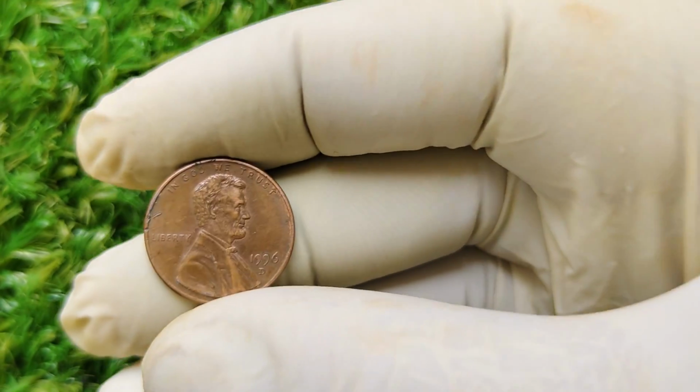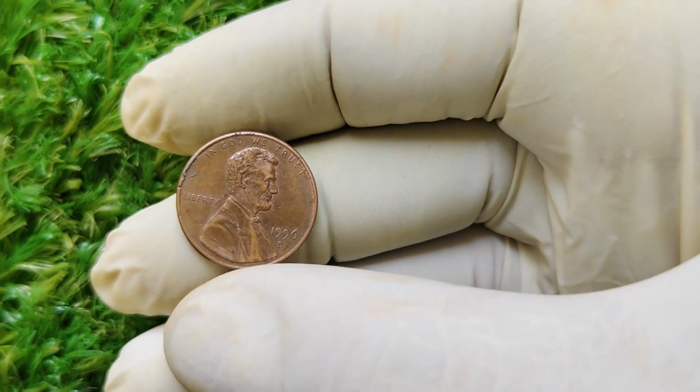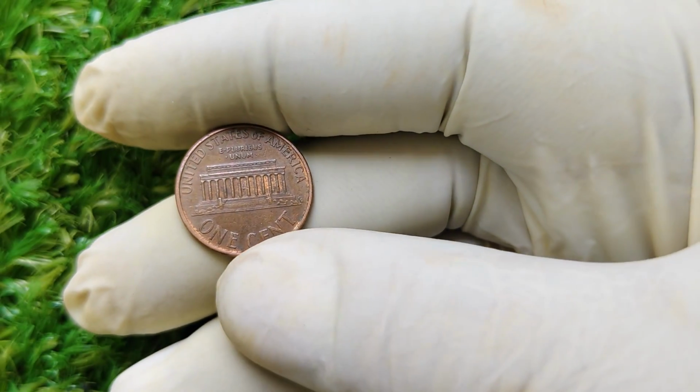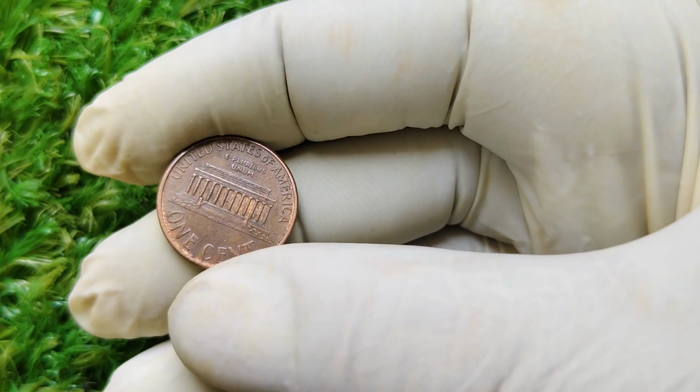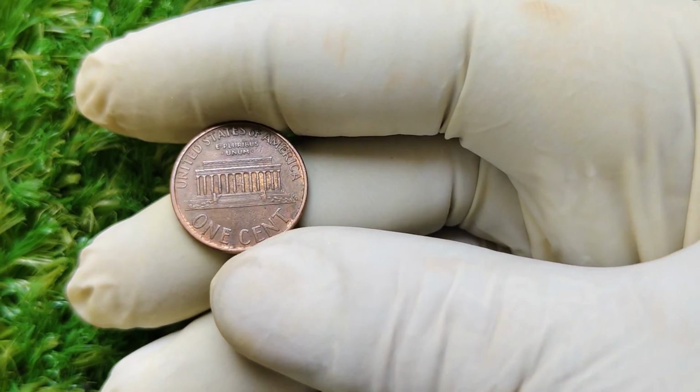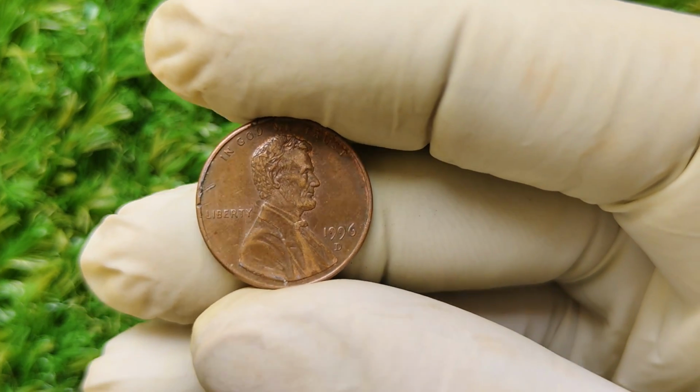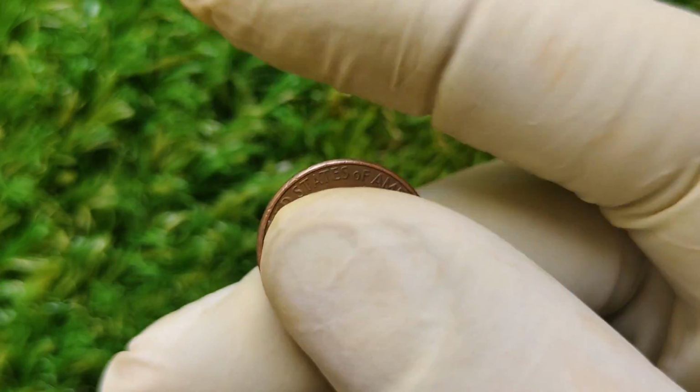That concludes our deep dive into the incredible world of the 1990-60 mint mark Lincoln 1-cent penny coin. From its humble beginnings to its current jaw-dropping market value of $99,377, this coin proves that treasures can be hiding in plain sight, right in your pocket change.